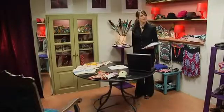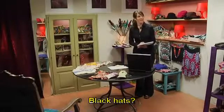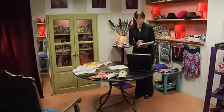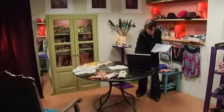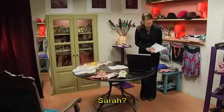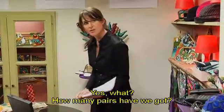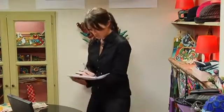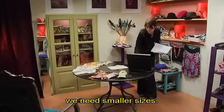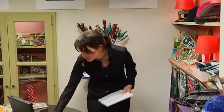Have we got any red purses? No, we haven't. Black hats? Yes, 2 black hats. Okay. Black high-heeled shoes? Black high-heeled shoes. Sarah? Yes. How many pairs have we got? 1 pair, size 9. Right. We need smaller sizes. What about scarves?